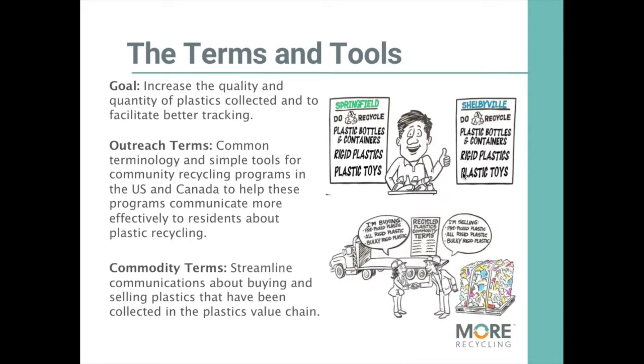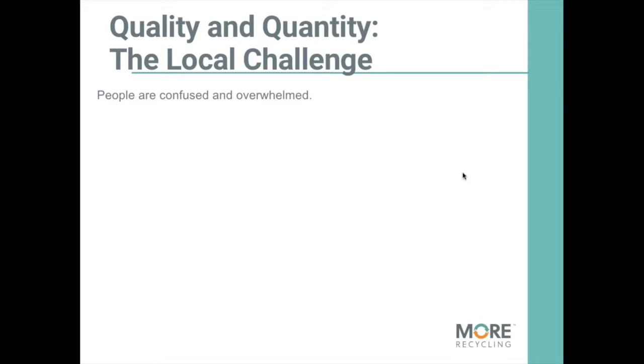But the other piece is commodity terms, where you streamline communications about buying and selling of the plastics that have been collected. So what are you selling? What's actually in the bale? And so what's the challenge? People are confused and overwhelmed. When we have a long list of yes, recycle these sorts of materials, but then we have an equally long list of exclusions, sometimes it can be really overwhelming.